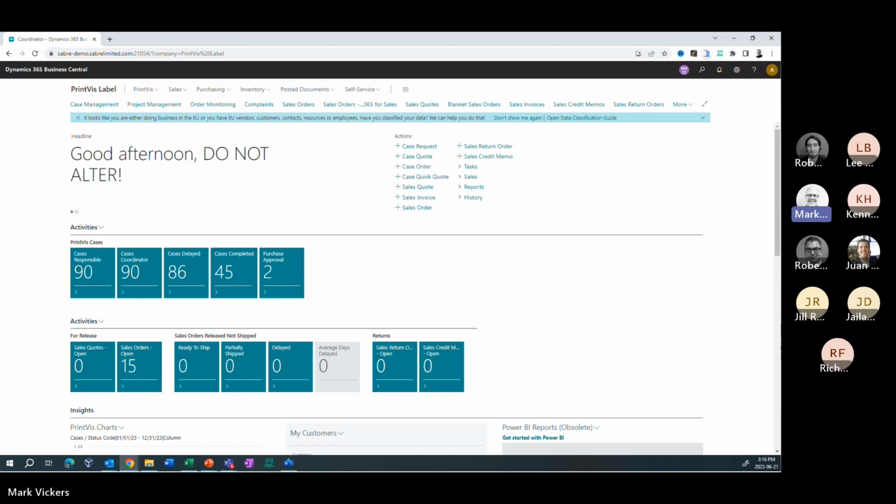But these are showing me the number of cases that I'm responsible to do and act on, to do something in the system and move it along. These are the cases that I'm registered as the coordinator. They just happen to be the same number today in this sample, but that's generally what it's doing.